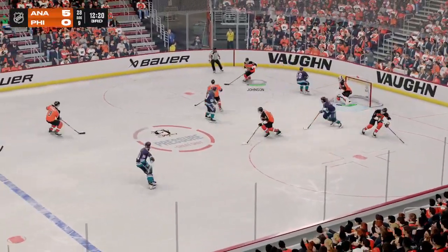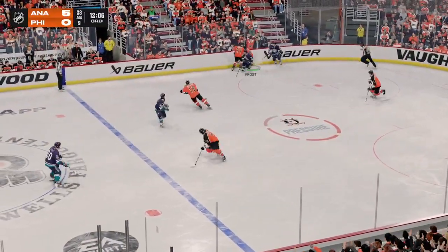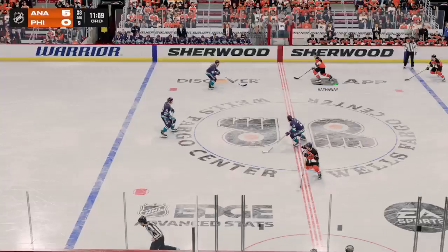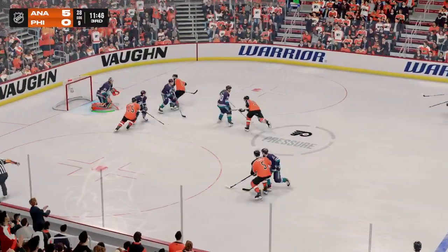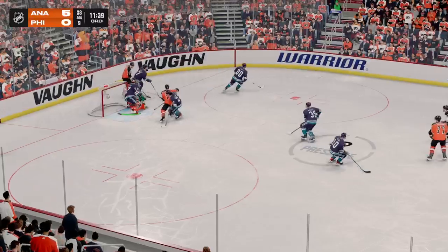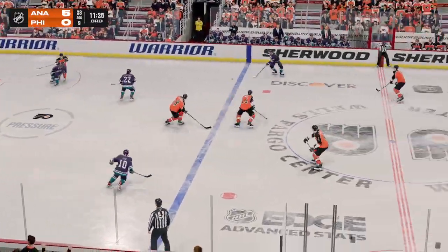It's always a challenge to make a save when there's tons of traffic in front of you, but he does a great job of tracking, staying dialed in, and makes the save. Passes it over! Nowhere for that shot to go through. And somehow he hangs on.